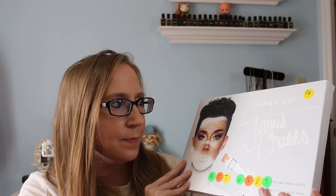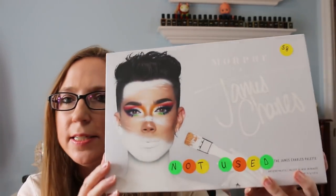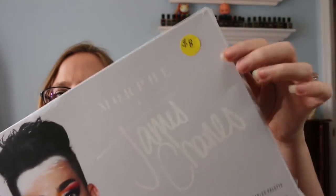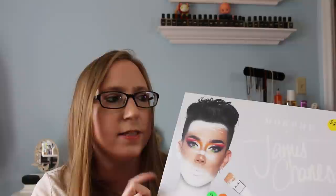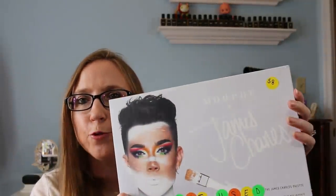I got a Morphe James Charles palette. It says it was not used. I paid $8 for this, so it was on the pricey side, but this is a more expensive palette. I feel like for a while there, this was selling out and going for a decent amount, but then I think James Charles might have been caught in some drama, so I don't know if his stuff is selling for as much as it used to. So I'm probably going to sell this, maybe try for 40 and see. I think Eric looked it up, but I can't remember what he said. I don't wanna take it out of the packaging and potentially nick a shade or something. So I apologize for not opening that.